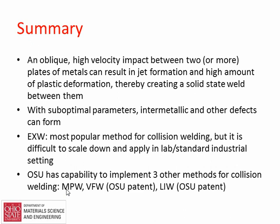So overall, I would like to summarize here now real quick. An oblique high velocity impact of two or more plates can result in jet formation and high amount of plastic deformation, thereby creating a solid state weld between the plates. If the process is happening outside the welding window, then intermetallics and other defects can form. So you have to be careful about the velocity and the impact angle to make sure that the welding happens and the weld created is good enough.